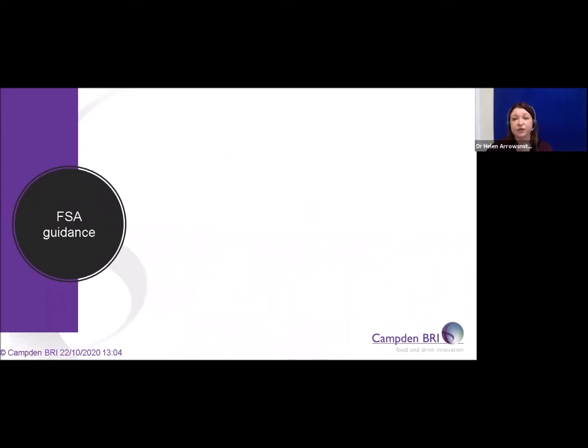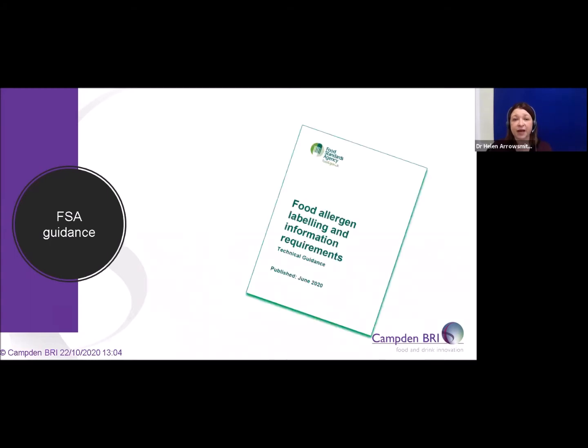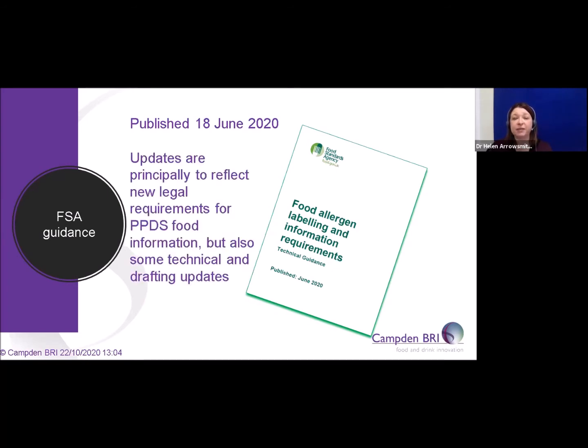The other place to look for information on provision of allergen information is the Food Standards Agency guidance. For those of you not aware, this was actually updated and reissued in June of this year. It was published on the 18th of June 2020, and it's been updated mainly to reflect the changes due to the PPDS legislation that's coming in. There's been a couple of technical and drafting updates as well. But just to make you aware, that is new legislation. Don't be looking at the 2015 version. This one supersedes that.